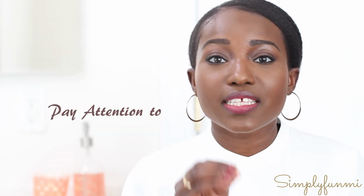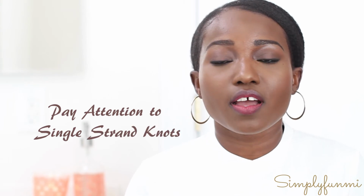Another thing is to pay attention to single strand knots. Now, single strand knots happen because of the texture of our hair, being coily or curly or kinky, and because of the way it grows, they love on each other, and sometimes they get tangled. You'll find single strands that are just knotted at the end. And if you don't untangle them, they will prevent hair growth, and also they will cause damage to your hair. So when I'm detangling, because I finger detangle, I also feel for those knots. If I find one of those knots, I will try to untangle it.